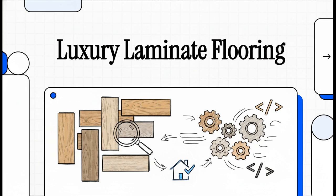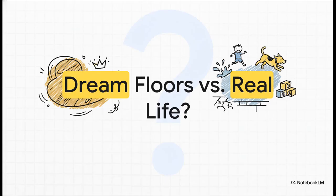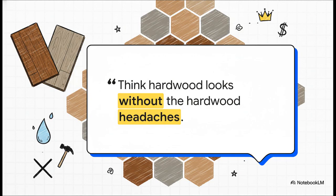Let's get into it. You know the feeling, right? You're flipping through a magazine or scrolling online, and you see these absolutely perfect floors. But then, snap, back to reality. You've got kids, pets, spills, life. So you're stuck in this classic tug of war. Do you get the gorgeous floor that you'll have to tiptoe around? Or the practical one that's just kind of meh? But what if you didn't have to make that choice?